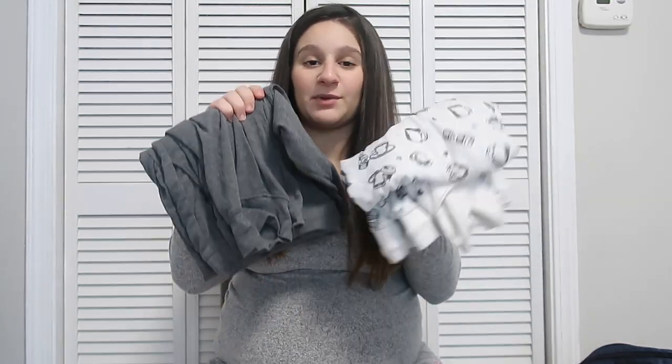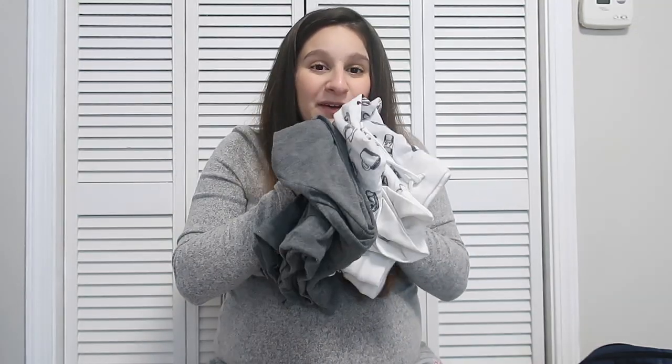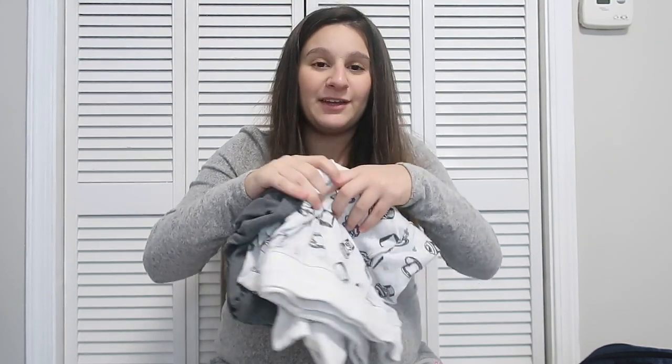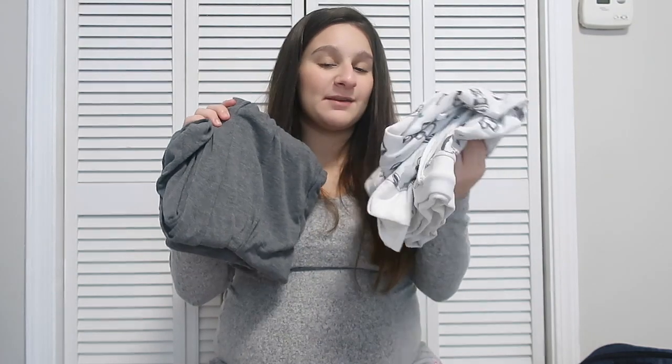So definitely check out Walmart if you're wanting to buy some postpartum clothing, because especially stuff like pants, they're easily going to get ruined after you give birth. So make sure that you don't buy anything too overpriced. And again, I sized up 1 size in both of these pants.